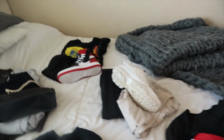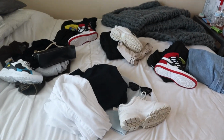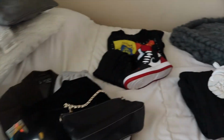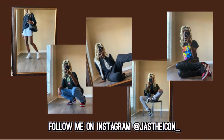Okay, this is all of the outfits. Let me know which one y'all like the best. Okay, that's all the outfits.